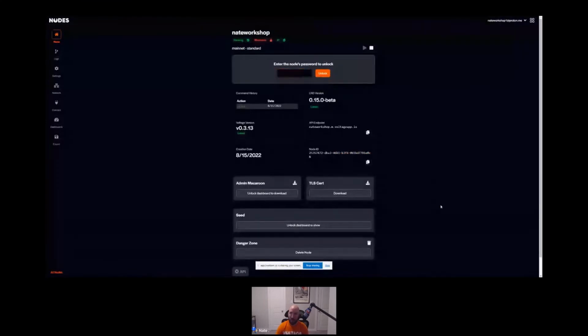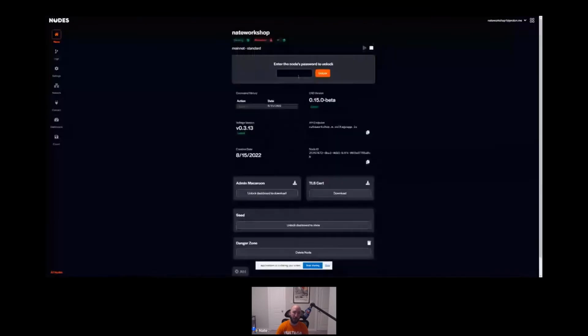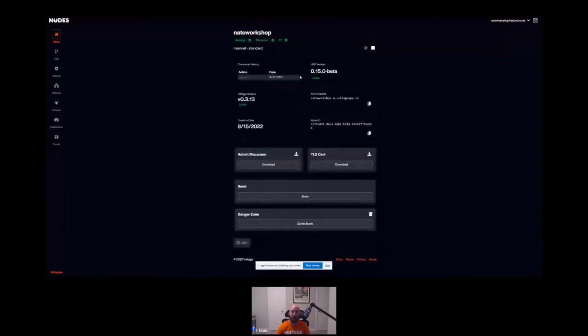So after you create your node, you're going to be greeted with this menu. First thing you want to do is go down here to seed. Well, actually, you're going to want to unlock. So you're going to have to enter the password that you just used to create your node, and that will unlock it for you to access.